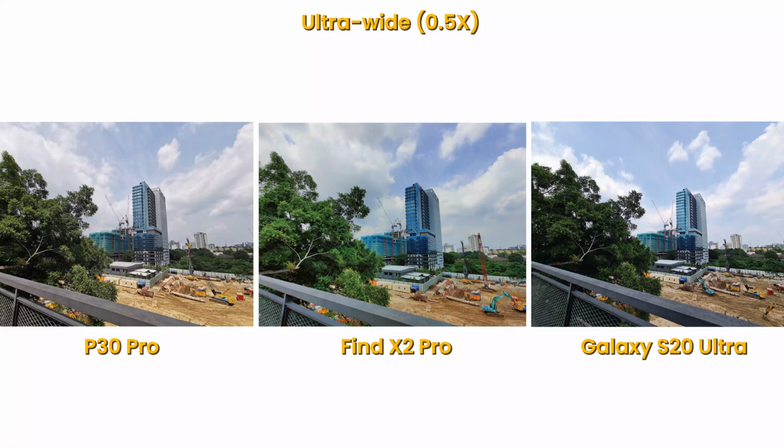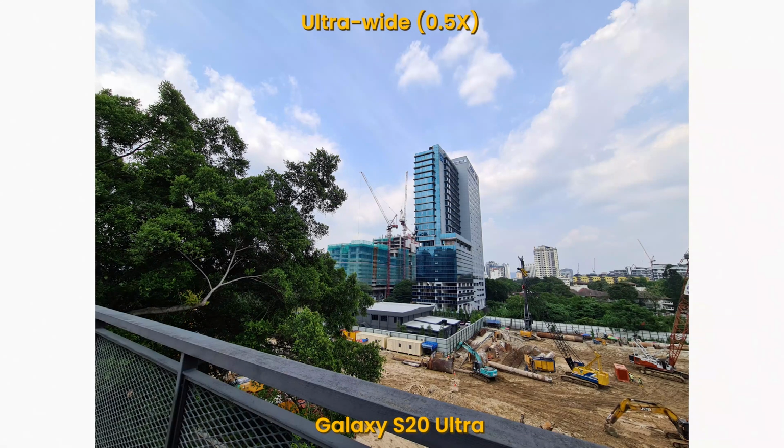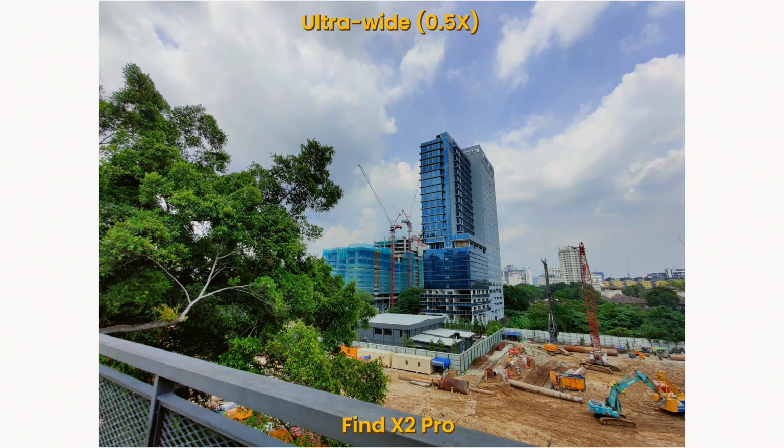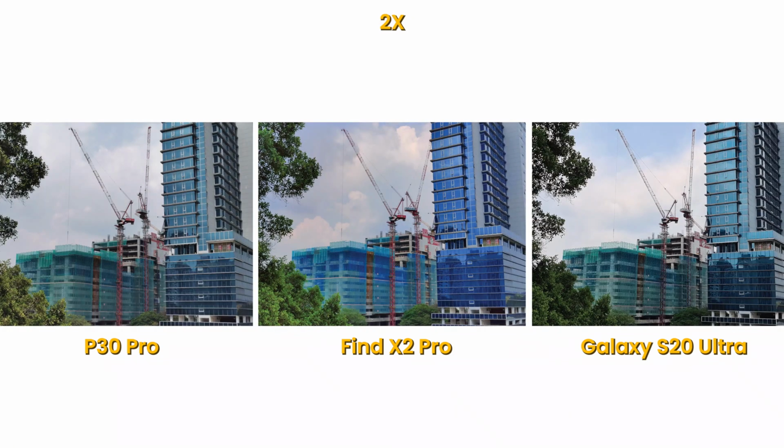We will start off with the ultra wide angle test. If I have to pick one as a winner, I would choose the one taken from Oppo. I know some of you might think that the P30 Pro and the S20 Ultra produce a more natural looking picture. Yes, I agree on that, but I like the vibrant and lively colors from the Find X2 Pro. It has bluer skies, greener greens, and overall it makes the pictures pop, which is how I like it. At 1x and 2x, similar results were shown. The X2 Pro's picture has more vibrancy to it, while the other two have a more natural looking photo. So it really depends on your personal preference in this case.